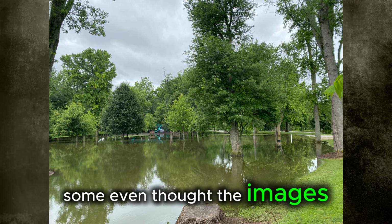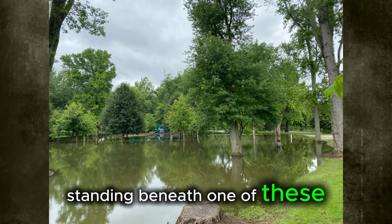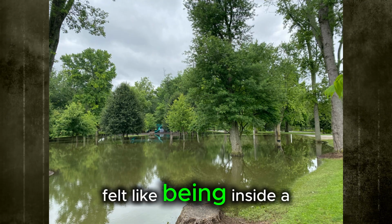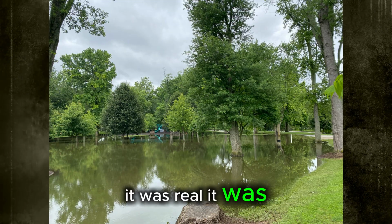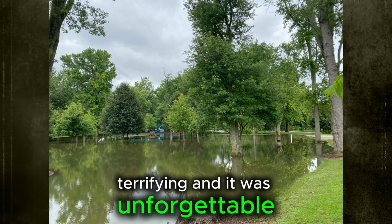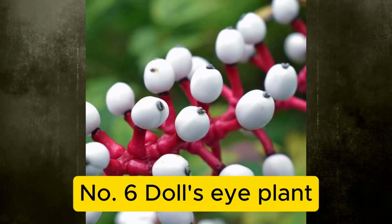Some even thought the images were altered, but they weren't. Standing beneath one of these web-covered giants felt like being inside a science fiction dreamscape. It was real, it was terrifying, and it was unforgettable. Just look at it. Number 6.